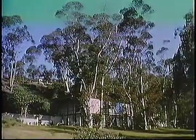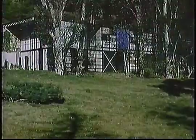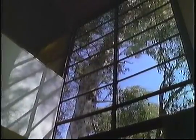In 1949, they built their own home as part of the Arts and Architecture magazine Case Study House program. They lived there the rest of their lives. The Eames House, as it is known today, is considered a classic of modern residential architecture.